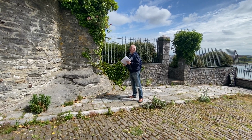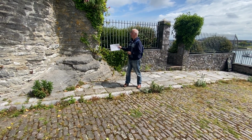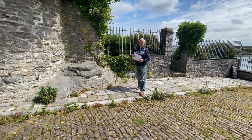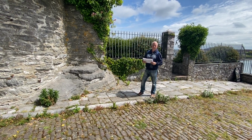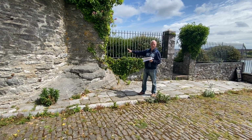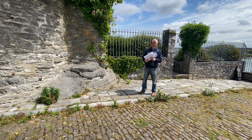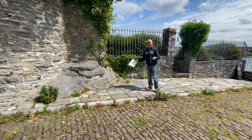By the time of the Civil War, it was out of date. It was in disuse. In fact, not long before the Civil War, somebody reported that so much sand had built up along the ramparts that cows were seen walking along the ramparts of Plymouth Castle. It was just abandoned.